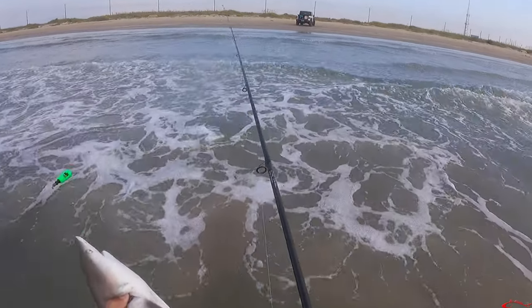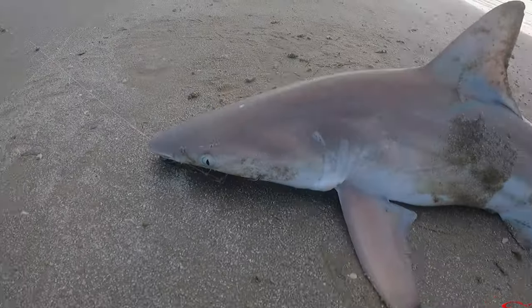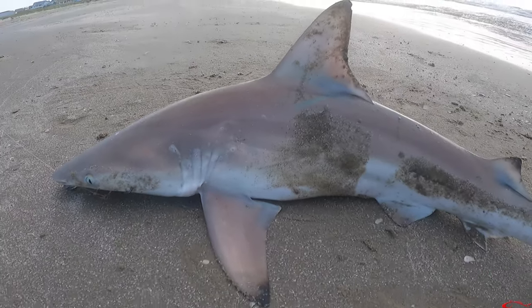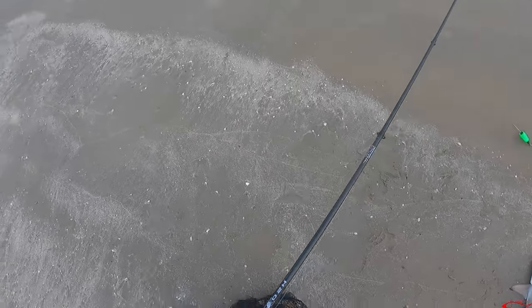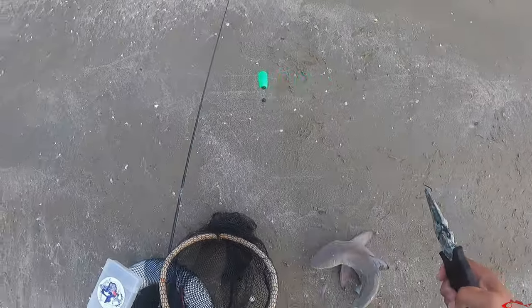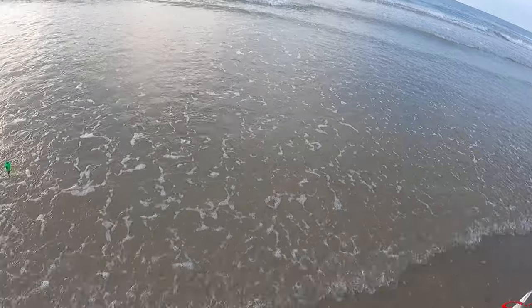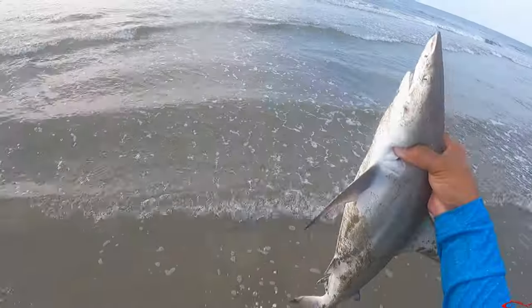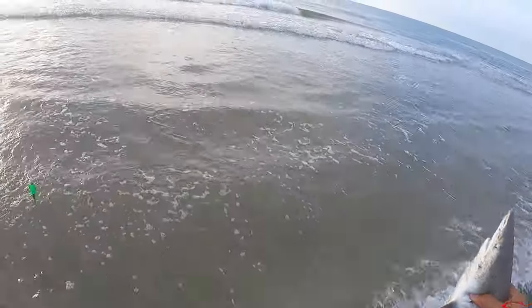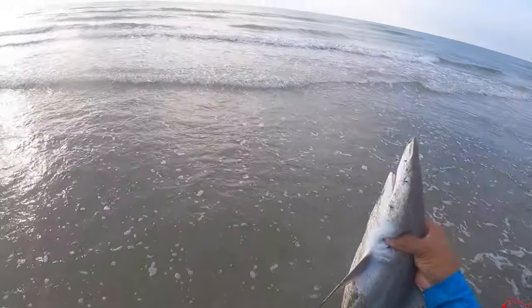I'm gonna set him down. I got my hands all in his gills. I really don't wanna hurt him. Little fat boy, huh? I don't want to hurt him. There he goes. Fun little species. They're fun to catch. They're pretty. I like them. Sharks are my friends. I don't want them to get too close to me. Respect them. Love them, you know. All God's creatures, you know.